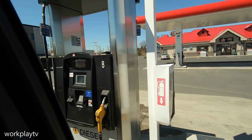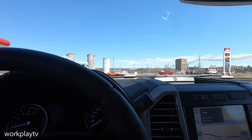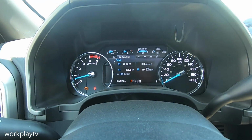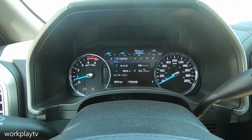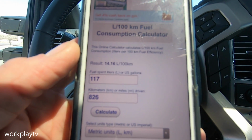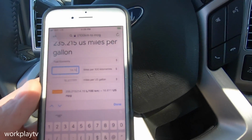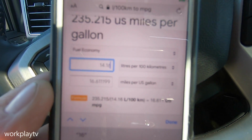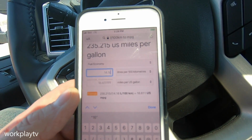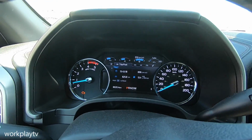We just filled up. It took 117 liters. You guys probably can't see that, but you gotta take my word for it. 117 liters, and we traveled 826 kilometers. So let's do the math. The truck says 13.4. The calculation says 14.16. So not off by much, and that converts to 16.61 mpg. So again, very close to what the computer says. And guys, like I said before, there's a ton of idling time there. 13 hours and 43 minutes for 826 kilometers.